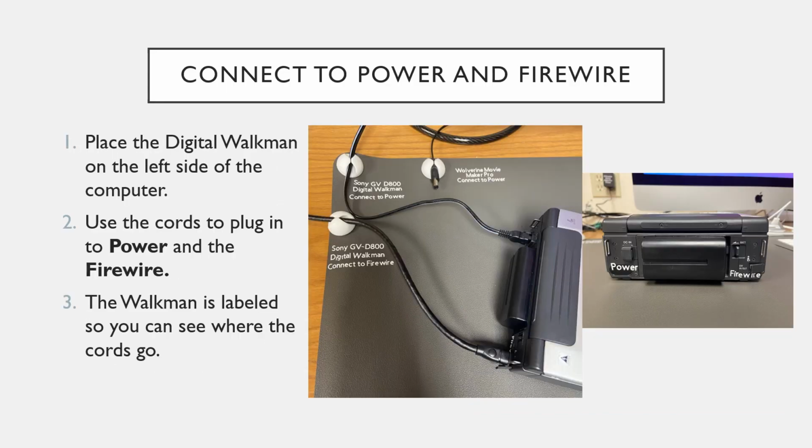Connect to power and FireWire. Place the digital Walkman on the left side of the computer. Use the labeled cords to plug into power and the FireWire. The Walkman is labeled so you can see where the cords go.